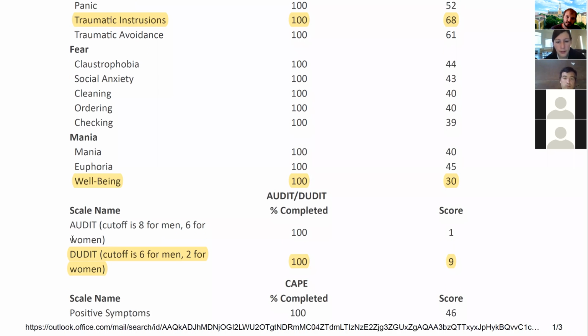So on to the AUDIT and DUDIT. Her case is somewhat complicated by a pretty high score on the DUDIT. Of course, you can go much higher, but technically elevated and should be evaluated for drug use problems. The way that we've implemented the DUDIT here is that individuals are asked to describe their use of drugs generally, rather than any one specific drug, and they're not queried on what specific drug they're using.